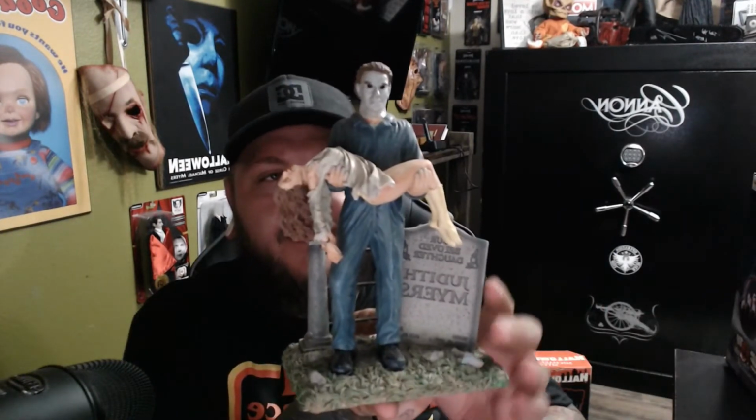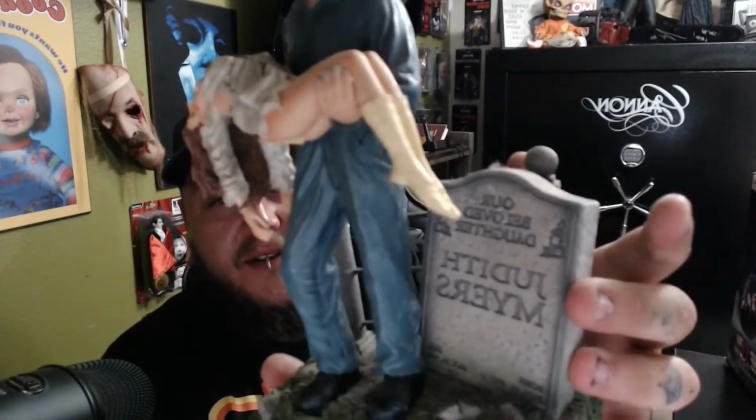So we're going to open these up one by one and show you what they look like. Here is the first sculpt. This is the Michael Myers. Check out the gravestone there. Our beloved daughter, Judith Myers. You can see he's got the woman here. If this will focus a little bit, her throat is slashed.